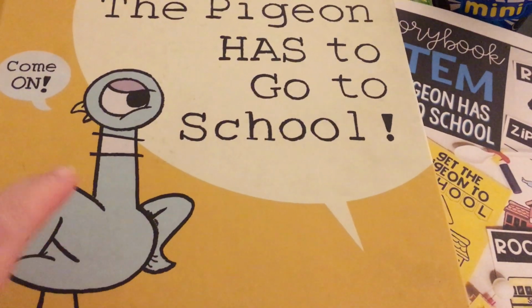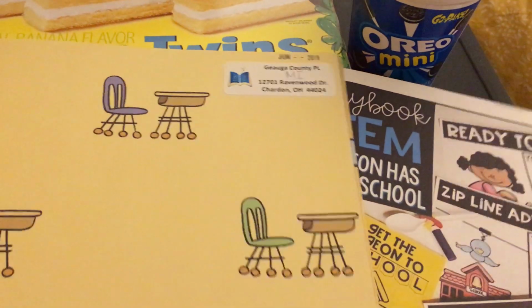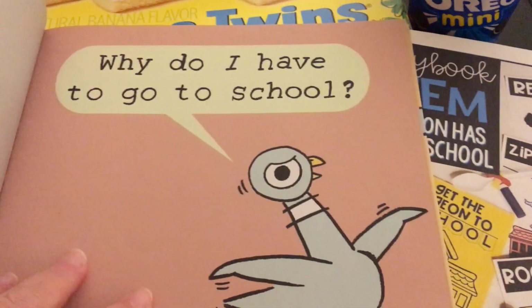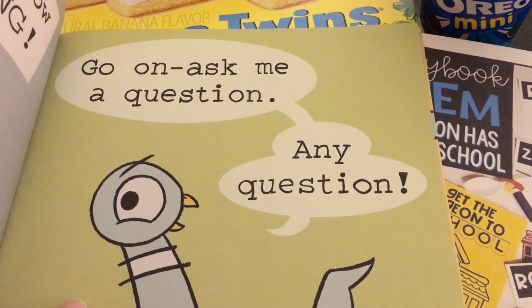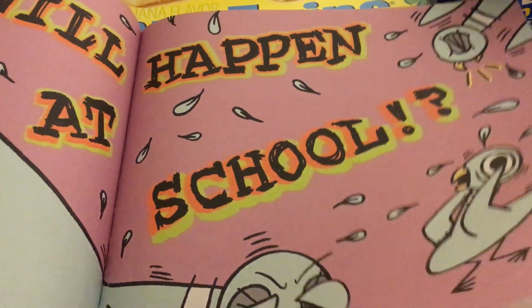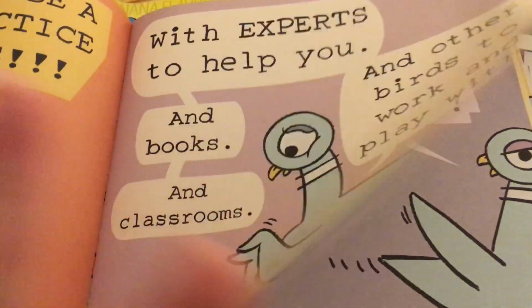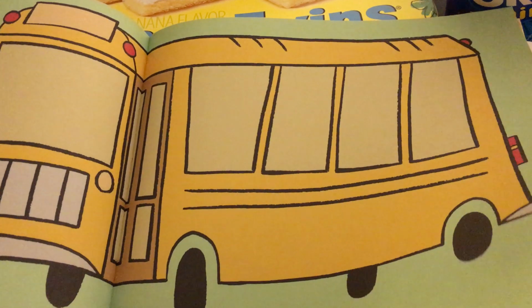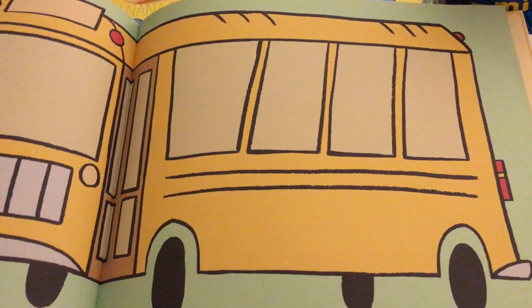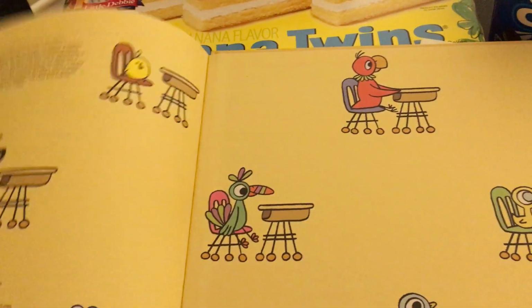If you are not familiar, this is Pigeon, and the Pigeon books are written by Mo Willems, and this one is The Pigeon Has to Go to School. The pigeon is his normal argumentative self. He doesn't want to go to school, and somewhere in here he asks how he would get to school, I think. He realizes that there's a school bus involved, and if you follow the pigeon at all, the original book, Don't Let the Pigeon Drive the Bus, he really wants to drive that bus. So now he has to go to school because he really wants to drive that bus.